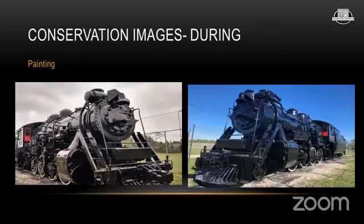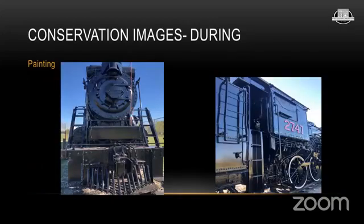And then she was repainted, and she's so sparkly shiny now. So just a couple of views of the engine as she looks since she's been painted. Really looks really sharp. Looks really clean.